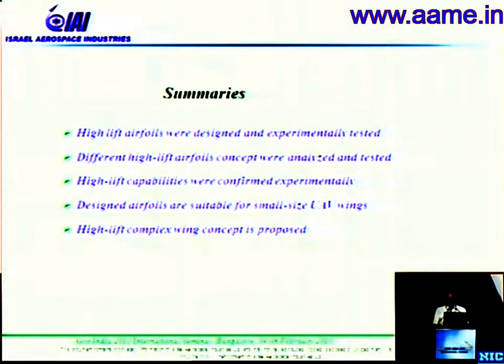All designed airfoils and all proposed versions of high-lift wings are suitable for small, medium-sized UAV. And the new concept, the new complex high-lift wing, was proposed, and it will be interesting to apply this wing to get the maximum high-lift capability and the maximum aerodynamic endurance.